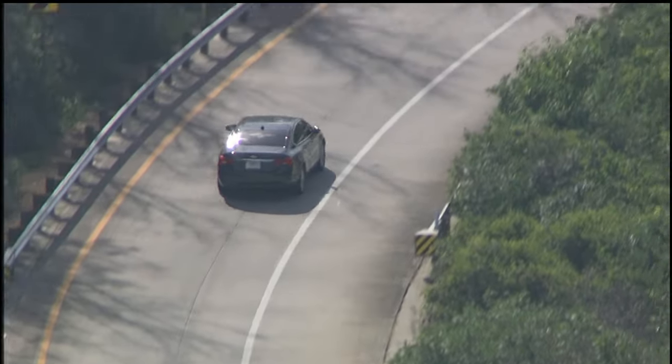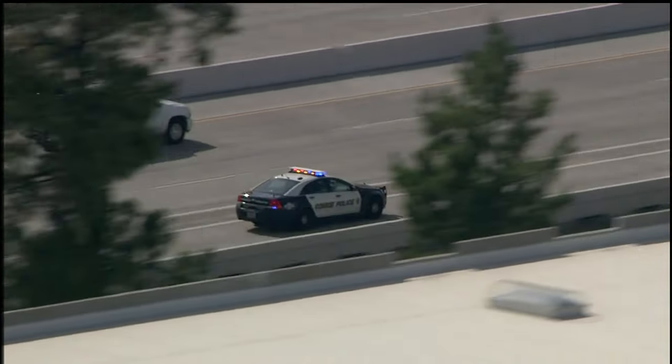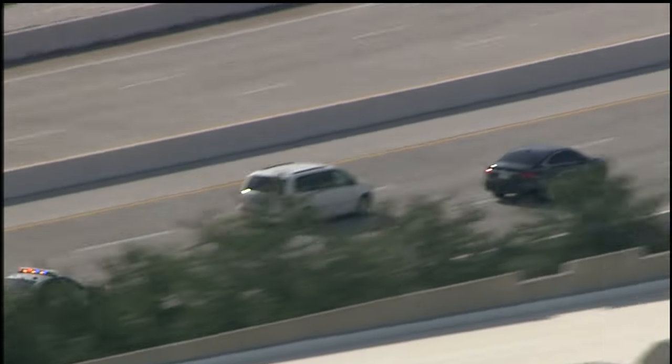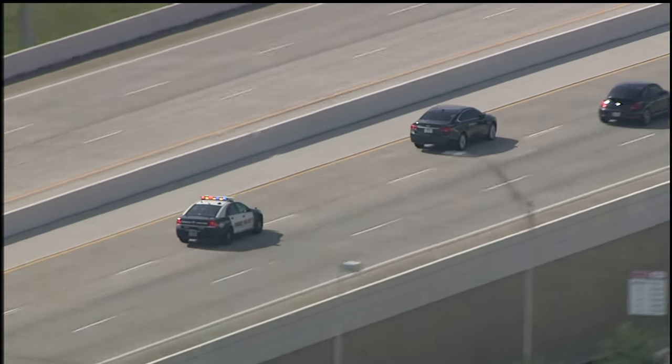I mean, you see him slow down on that off-ramp. It's a late model, looks like a Chevy Impala, a gray Impala. This chase has been going on now for, I don't know, 15 minutes or so. It took us a while to get up here, but as you can see, Conroe police is the lead chase vehicle in this pursuit. We're heading northbound now on the Hardy Toll Road.